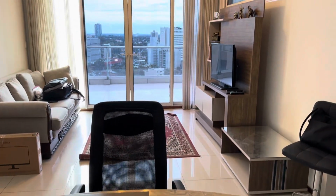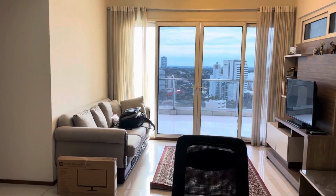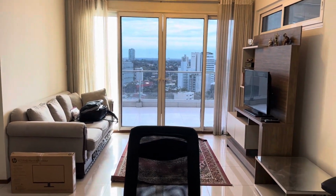Table, and this is the living room. Not bad. I miss carpets. As an American, I miss carpets. But even in Dubai, this is the international standard, to have this kind of stuff. Not carpet, but that's the way it goes.